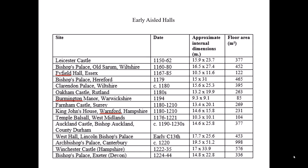So what else do I want to say here? Yes, the other interesting thing that comes out of this, when you look at the range of different examples, is that some of these are built with all timber, some with timber arcades and stone walls like Leicester, and some all of stone. And particularly the later ones, like we'll be seeing Winchester Castle and so on, the Archbishop's Palace, Canterbury, these very fine large halls into the early 13th century, they've certainly gone all stone.